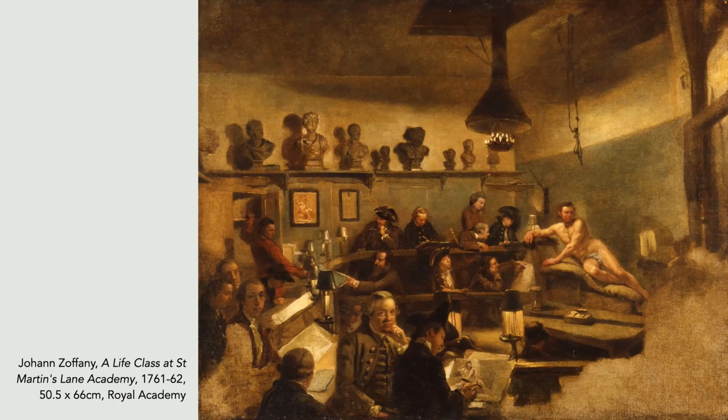It shows a life drawing class, and the Academy had about 80 artists who were registered, and we can see from the rolls that about 30 to 40 artists came along each season, and the Academy offered life drawing classes every evening from October to March for 2 guineas.